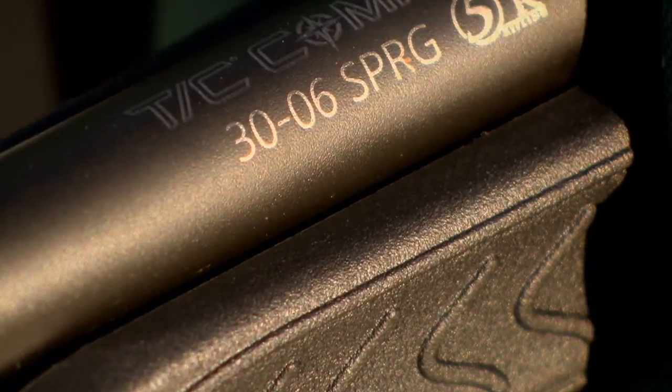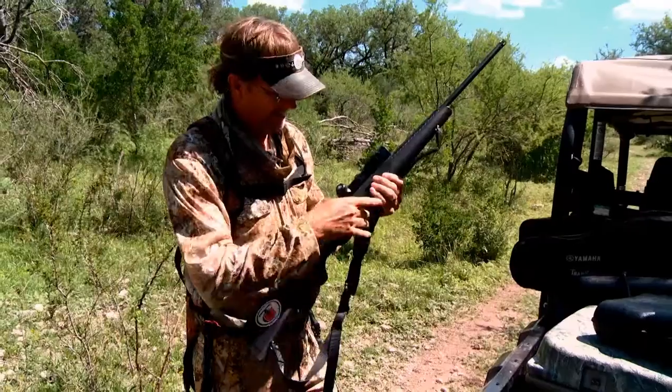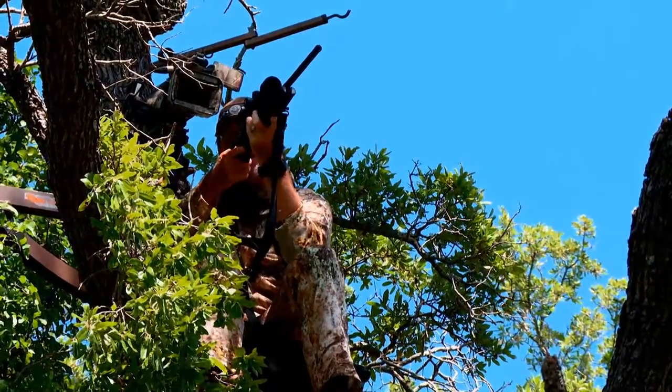The TC Compass, American-made craftsmanship and value, built into a professional-grade rifle. Look for it this season. We'll be carrying it come deer time.